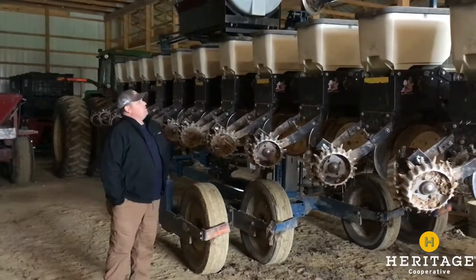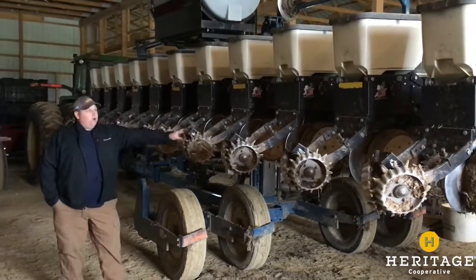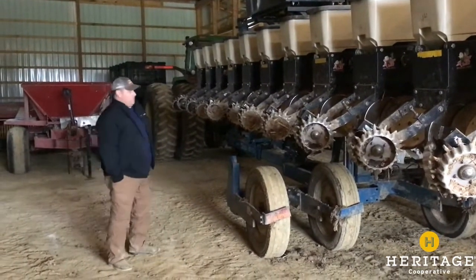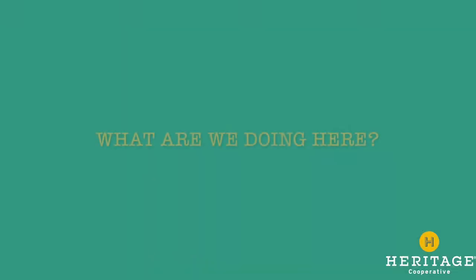We're trying to push what we can do with our operation, and we've always focused on getting the crop in a timely fashion and getting it done right. We're going to focus primarily in-furrow, and we're going to focus also in the future on trying to add some precision things to it.